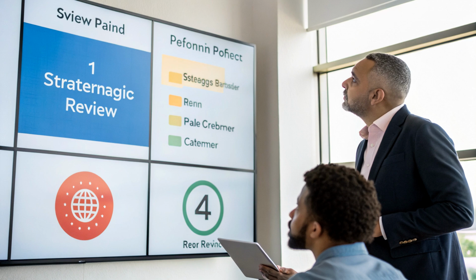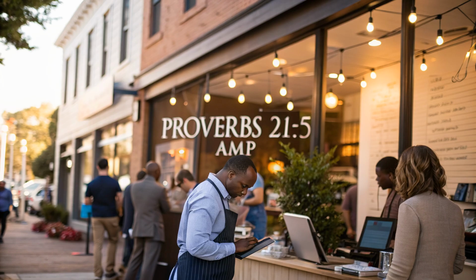This is why I love what's happening right now for small business owners. The playing field hasn't just been leveled, it's been flipped. You don't need a massive budget. You need clarity, strategy, and the willingness to move. Proverbs 21:5 in the Amplified Bible says, "The plans of the diligent lead surely to abundance and advantage, but everyone who acts in haste comes surely to poverty." That's the principle. This isn't about chasing trends. It's about being diligent and strategic with the tools God has put in front of you right now.